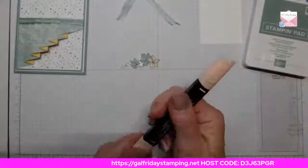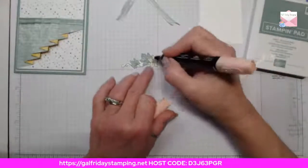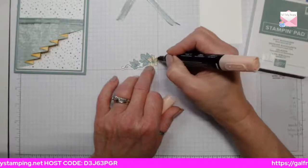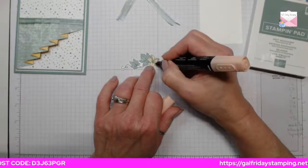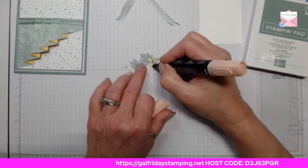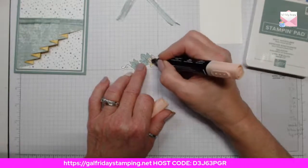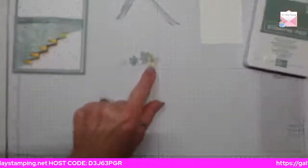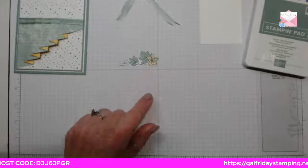Now that'll dry, so I'm going to go back to the pale papaya, and wherever the artist has lines, I'm just going to add another layer of color. The artist usually makes their lines, and that's where a shadow would be. I mean, it's a very subtle difference.